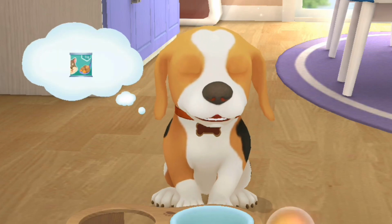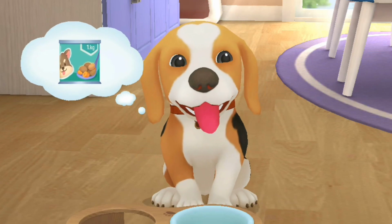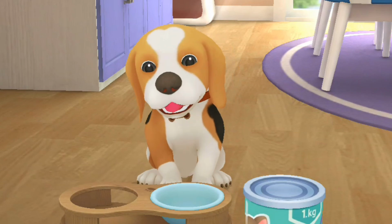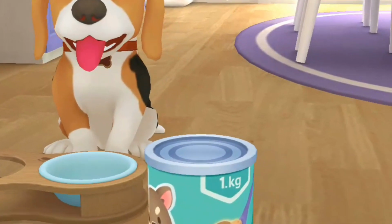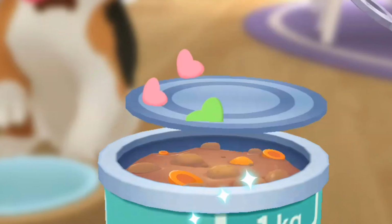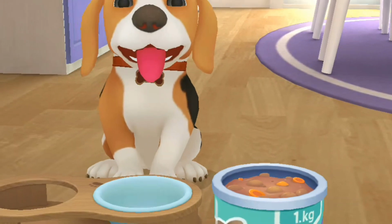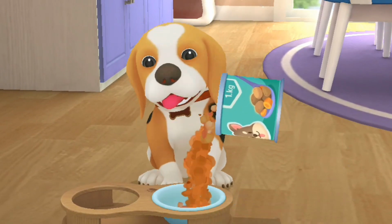Looks like Bingo wants to have something else to eat. Oh, Bingo wants to have canned food. Be patient, Bingo. Let me open the can for you. Great job! Well done! Put the canned food in the bowl.